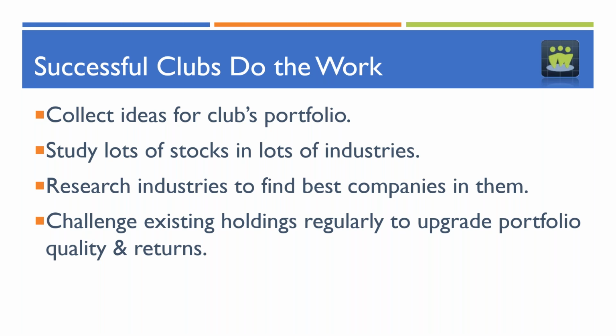So successful clubs are doing the work of collecting ideas for the club's portfolio. They're studying lots of stocks in lots of industries, which means that every meeting there will be presentations of stocks.